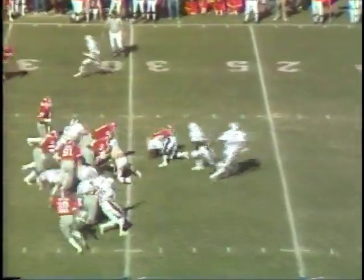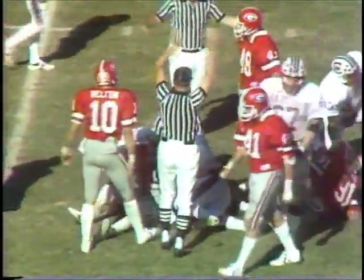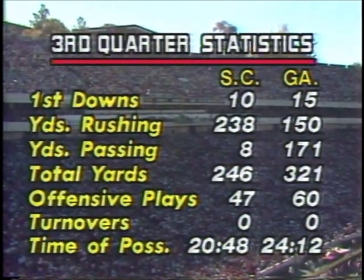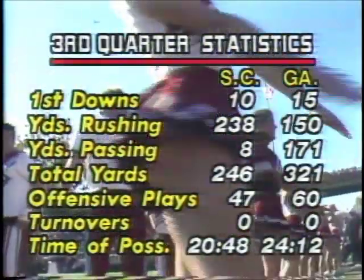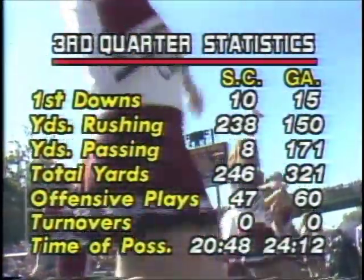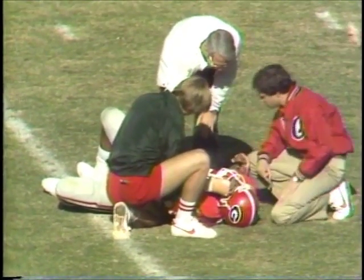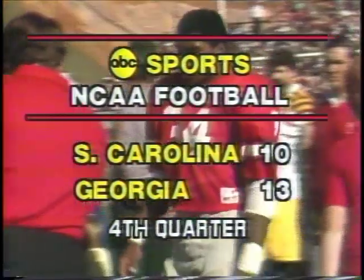Third and a yard and a half. Rogers hit hard, but just keeps on spinning. And he really is a big, strong man. Hey, he got the first down. What a run. Looked like he was stopped. Here's the statistics. You can see that South Carolina did pick up considerably in that third period, 246 to 321 in total yardage. But look here at the turnovers. This has been an excellently played game. No turnovers for either team. Possession slightly in favor of Georgia. Robert Miles, defensive end for Georgia, is down on the field. Timeout call for the injury. And we are just 35 seconds into the fourth quarter with Georgia leading 13-10.